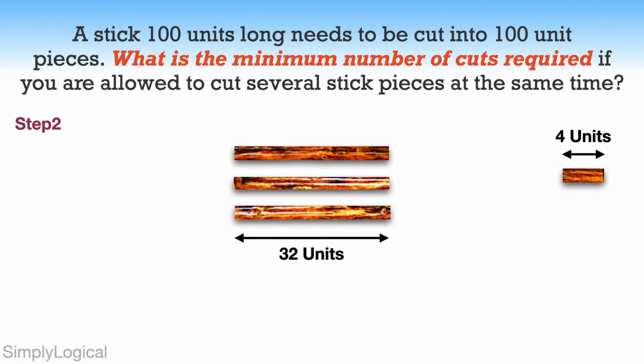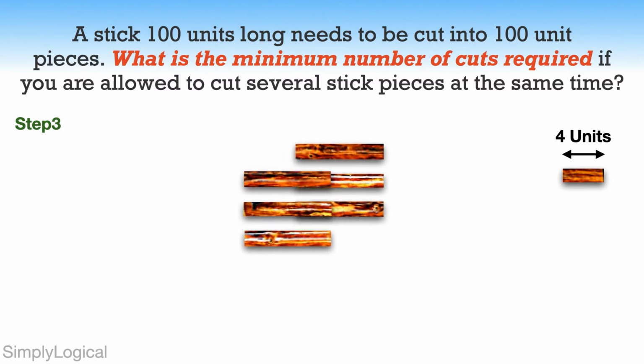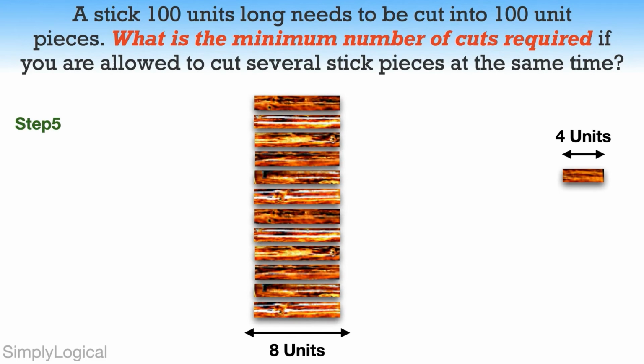In all future cuts, we will also start by laying the pieces so that their left ends line up. So in the third step, lay all your pieces on top of each other, aligned at the left, and cut at 16 units from the left, which means cut the pieces into 6 pieces of length 16 and 1 piece of length 4. In this step, we do not actually cut the piece of length 4. In the fourth step, lay all your pieces on top of each other, aligned at the left, and cut at 8 units from the left, which means cut the pieces into 12 pieces of length 8 and 1 piece of length 4.